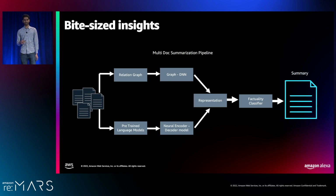Post the generation of the summaries, we also pass them through factuality classifiers in order to ensure that there is factual consistency between the source and the generated summaries. Once these bite-sized insights are generated, we surface them to the customer based on the contextual query that they are looking for. This is how the bite-sized summaries are generated.